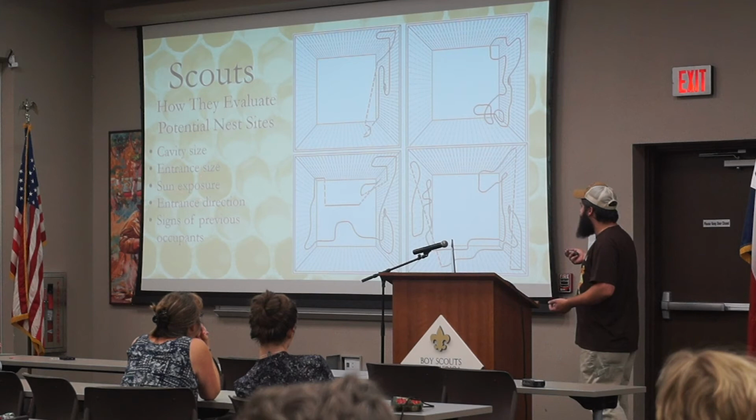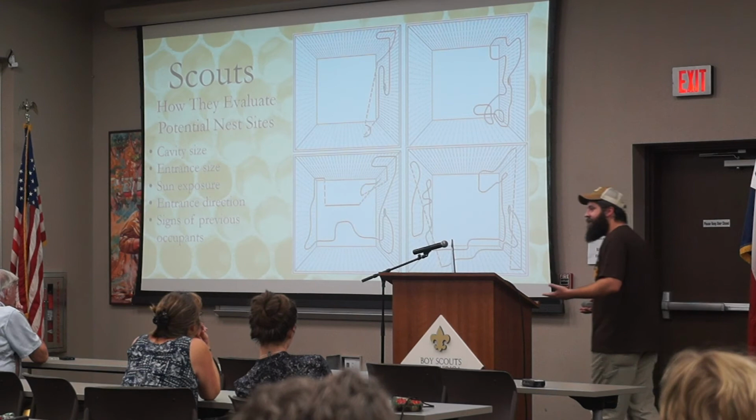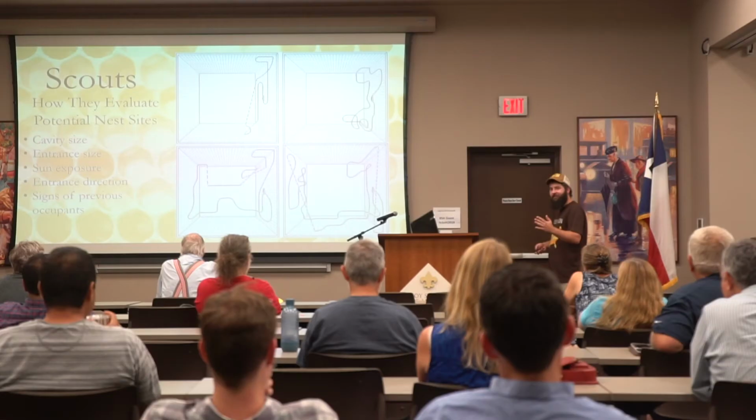of previous occupants, which is why it might make sense to put a little bit of old wax or old brood comb in a swarm trap or a bait hive, right? That one always throws me off a little bit because, you know, if I put myself in those bees' shoes and I go into this space and I find signs of a civilization that obviously collapsed in this location, part of me would go, okay, I'm not sure about this, but nonetheless, they like signs of previous occupants. They don't wonder where they went.